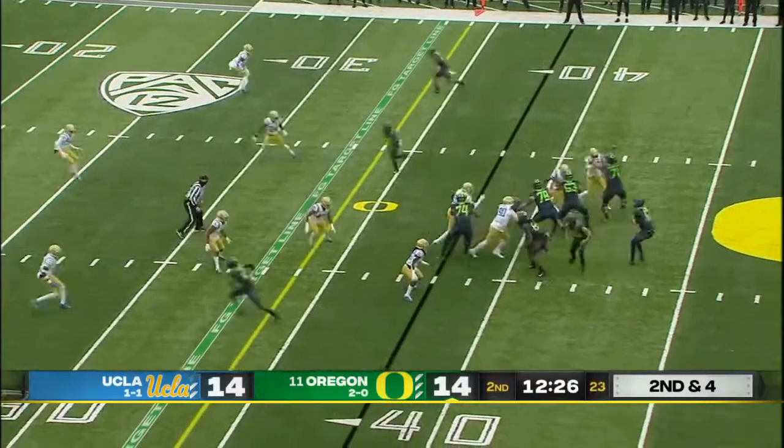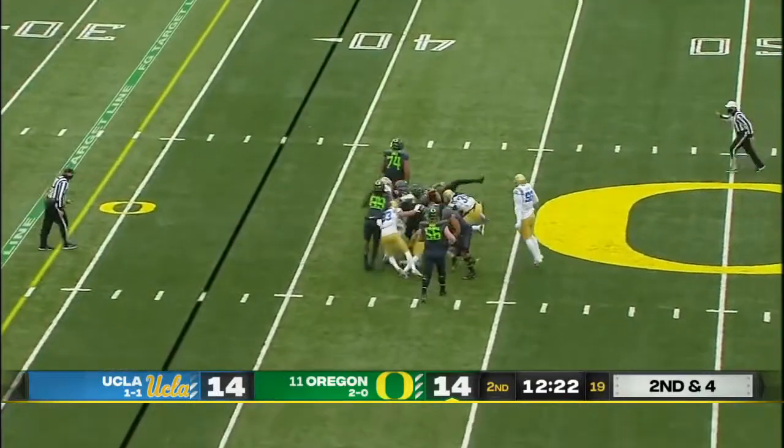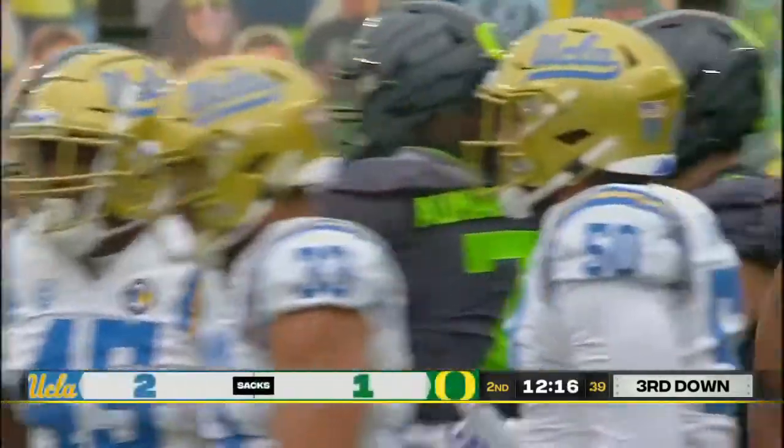Receiver that you have the most chemistry with. And he says, hey, I like throwing to all of them. I'll get a sack here. But Johnson is the one that he got to spend a lot of time this offseason.